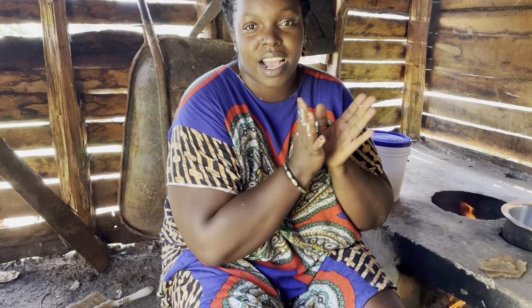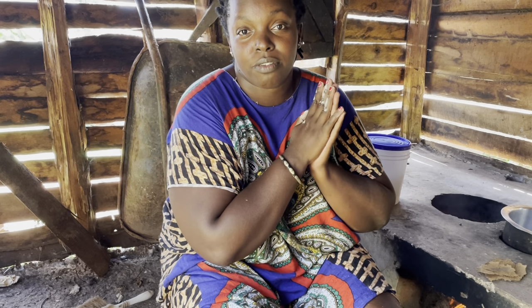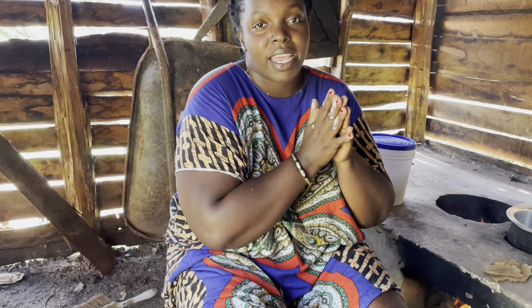So we're waiting for our water to boil, and then we'll start cooking. I don't know how to cook it, so my African mama, my beautiful mother, who is holding the camera, will show me how to cook it. This is my first time cooking it, so I hope I ace it.